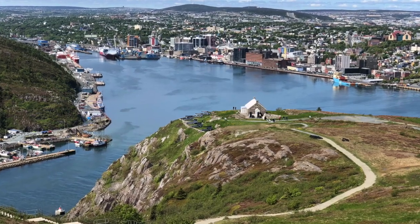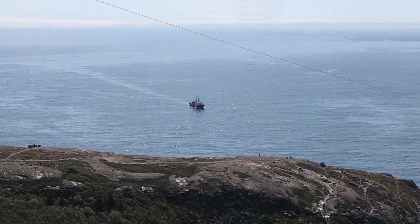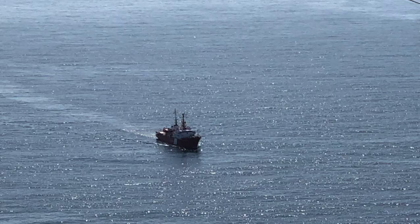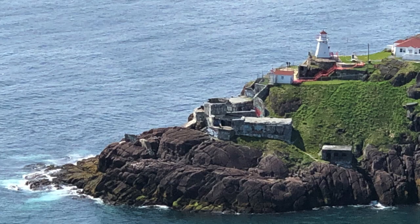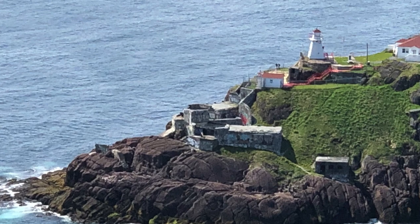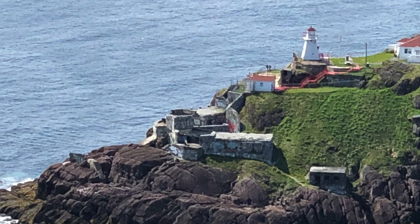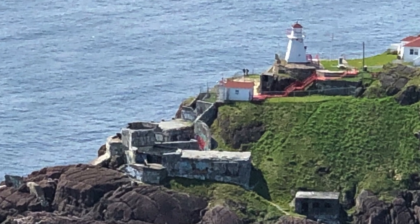After checking into the hotel, we went up to Signal Hill to check out the view of the harbor. It's quite spectacular, and you can see all of the ships constantly entering and leaving the harbor. We also saw our first of many lighthouses throughout Newfoundland. They really are spectacular, and the coastline is as rugged as the people who settled here.